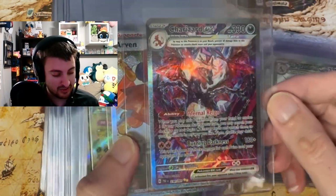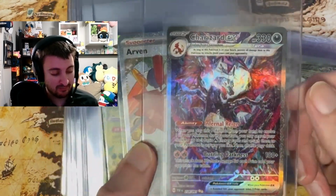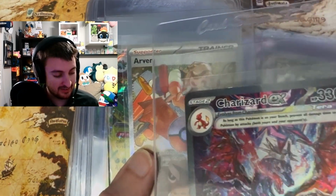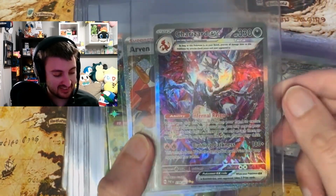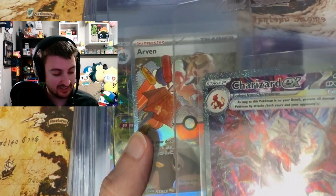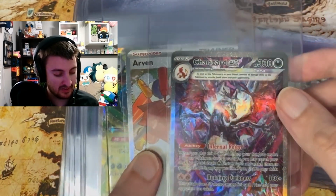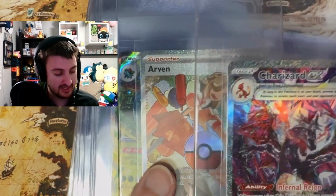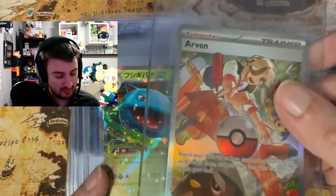Then this one, my wife just pulled this bad boy the other day. Finally pulled it from Paldean Fates. We've opened so much Paldean Fates, but it does have, if you can see it, a little, yeah, you can see it perfectly right there, that little ding right there. So this will either come back as a 6 or a 10, nothing in between, because other than that, it's super clean. So I tried doing whatever I could to get that out of there, but there was just no way. A lot of the Paldean Fates cards have actually had that. I have 3 cards right now with that little chip in the top corner. So hopefully PSA lets it slide, but knowing them, it'll probably get a 6.